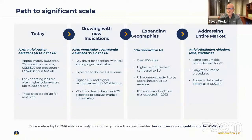At the same time, we'll move towards addressing the entire market. And that will be to fulfill all of the indications that we could address with atrial fibrillation ablations. It's the same consumable product set that's used for VT. It is the largest volume of procedures, and that will then provide us access to the full market potential of the $6 billion worldwide market.